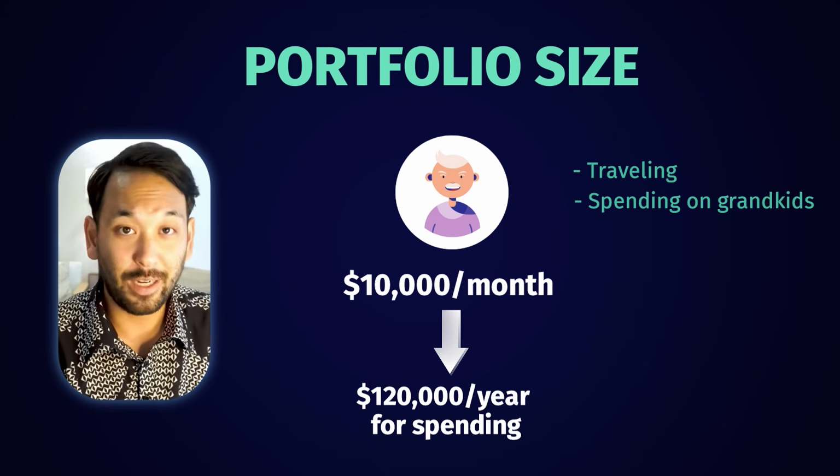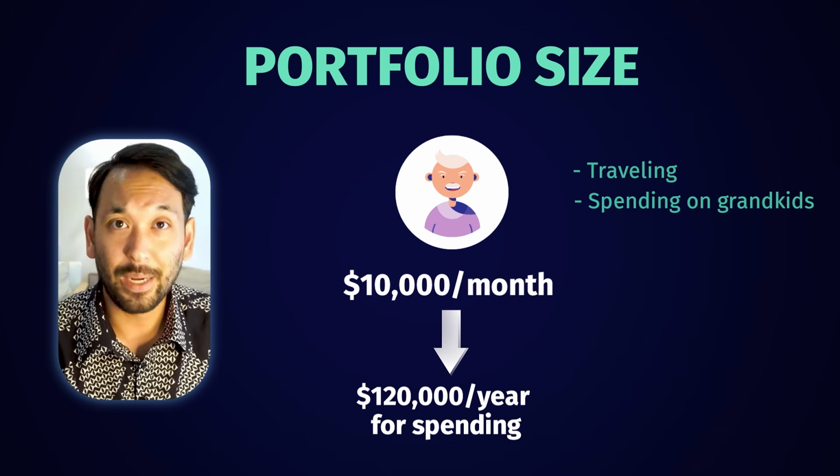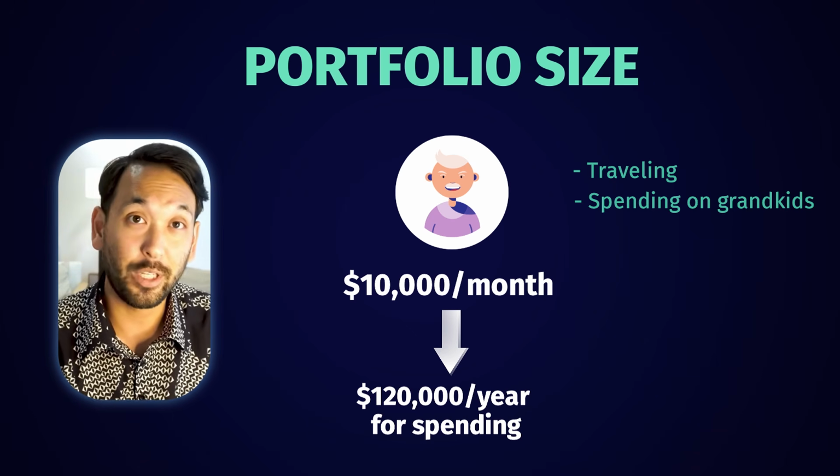Or maybe if you're more family oriented, you can give generously to your kids, to your grandkids, pay for their education, take them out for dinner every single week, or take them on a really big family trip. Most importantly, though, it's the idea of doing what you want to do without looking too closely at the price tag. But that dream lifestyle does come with a big question.